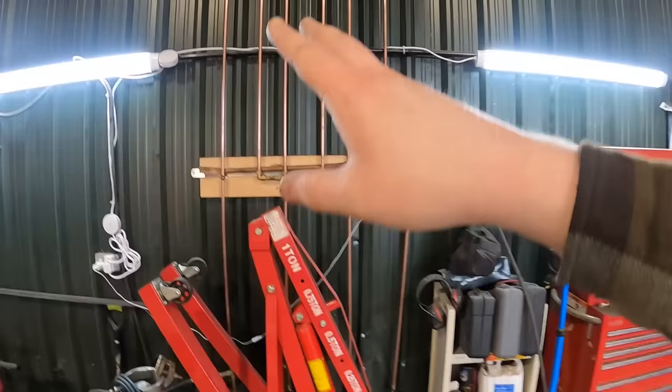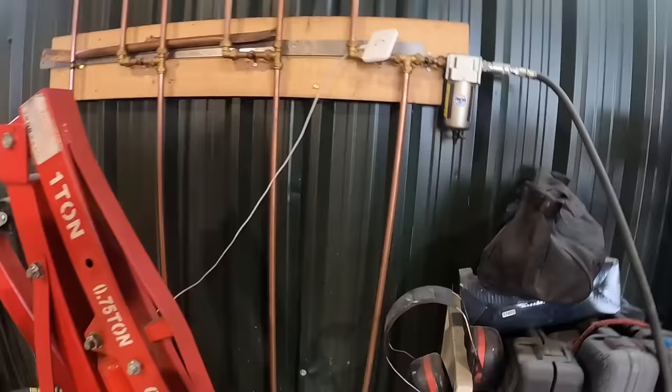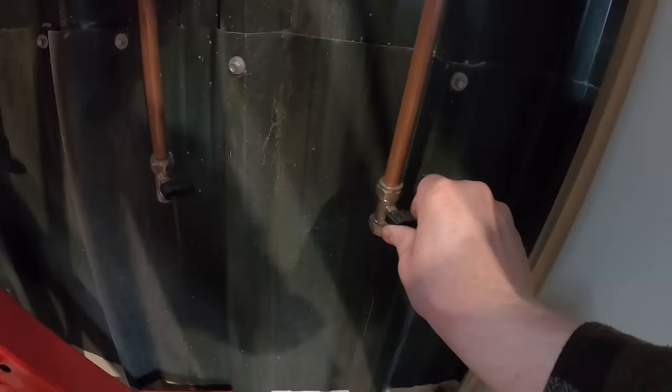So this cool looking thing: this is the bit here where the two pipes come in, and then they go up this long pipe here, the two air compressor pipes, and then they go up and down and up and down, and then they come out to these things here. Now, hopefully, when I do that, as you can see, get behind this engine hoist.